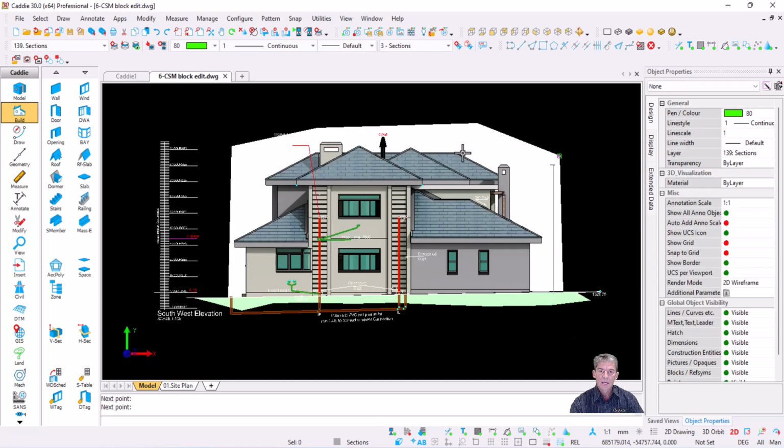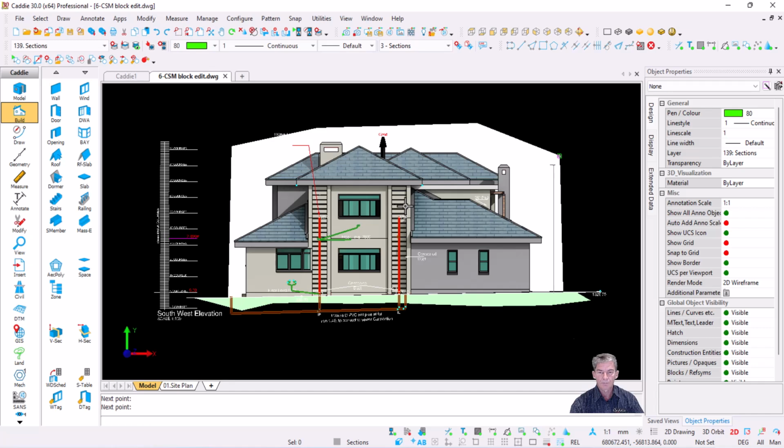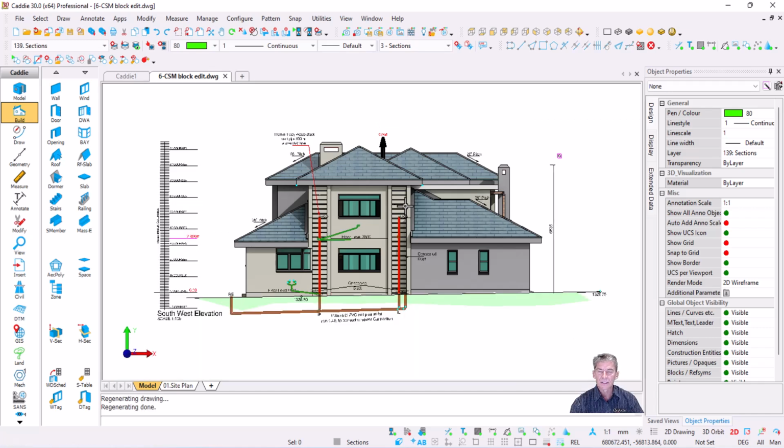Now if I go right click, end edit block, as you can see, it's one block again, and I'm going to swap my background to white, and you will see that is your viewport on your sheet. You can see your 2D work, and my picture has been clipped.